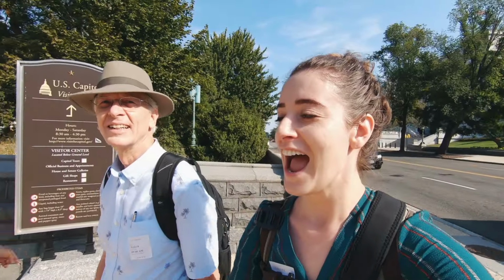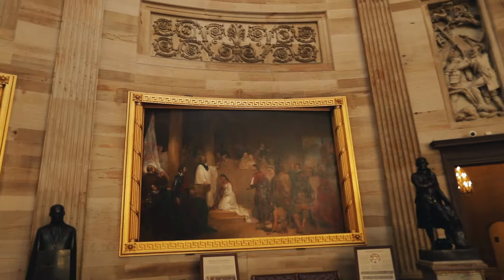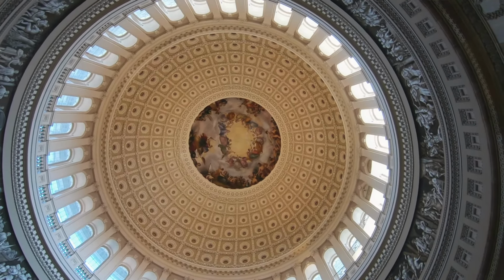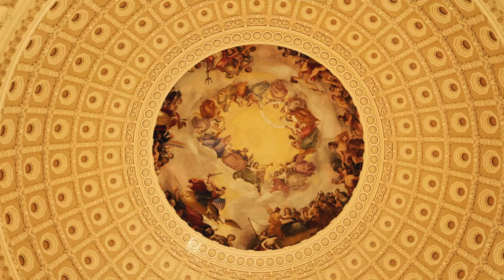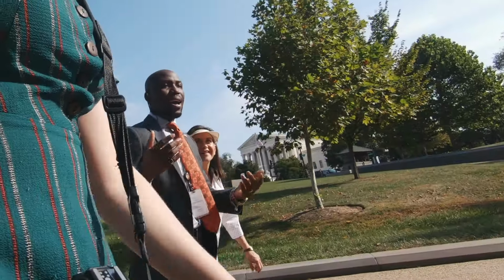But Mom apparently put on the perfect, like, but I want to see the dome face. And he took us through and suggested that we come back with a couple hours. So that could not have gone any better. We would not have seen the Capitol today if it hadn't have been for Josiah, the visitor operations manager, who just totally made our morning.